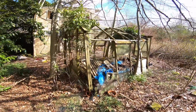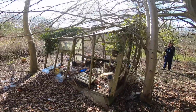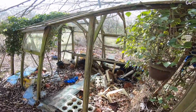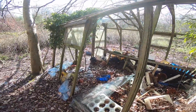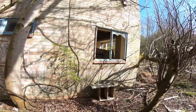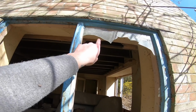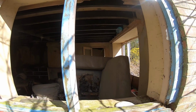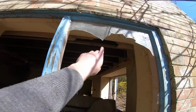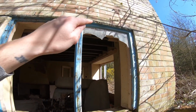Straight away we come to this abandoned greenhouse, or collapsing greenhouse you could say. Still quite a lot of stuff left in there. Right, first thing you'd naturally do is put your head in there to look in. Well, that's quite sharp, that. If that was to drop and your neck's in there... be vigilant as to what you're doing.